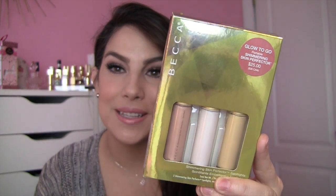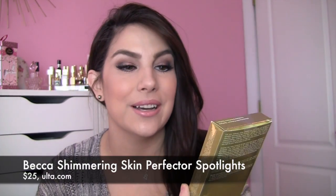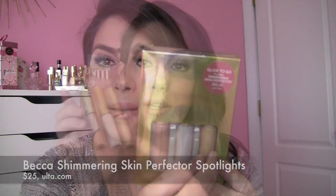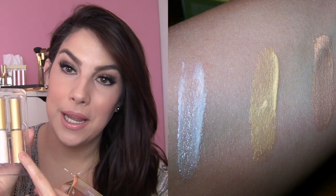Another outstanding gift that just really took me by surprise. I love it so much. It's a smaller thing. It's only 25 bucks. It's from Becca, and I talked about loving this in, I think it was my last haul video. It's the Portable Shimmering Skin Perfectors. You get 3 of them. You've got Opal, Pearl, and Champagne Glow. I'm wearing the Champagne Glow right now.